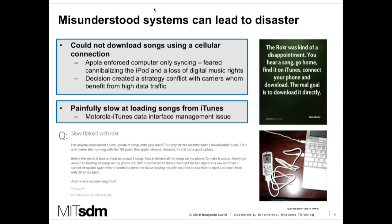To make it worse, I finally got around to loading 60 songs on my phone because I left it connected to iTunes overnight for 2 nights in a row, and then it started to re-update again when I needed to leave the house, leaving me with no other choice than to eject. Now I have 20 songs again."